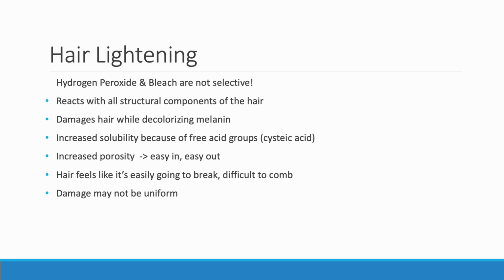So the lightening process sounds pretty easy. We take this low pH hydrogen peroxide developer, we mix it with our bleach powder, it forms a paste, we put it on the hair, it decolorizes the melanin, we rinse it off, and all of a sudden we're walking out the door platinum blonde. That's great. Unfortunately, it's not as easy as that. You just don't leave the bleaching process at the door. In fact, you may walk out with a little bit more damage than you walked in with.